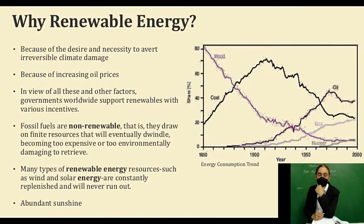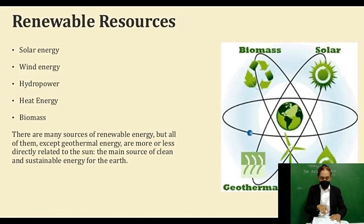Fossil fuels are non-renewable, that is, they draw on finite resources that will eventually dwindle, becoming too expensive or too environmentally damaging to retrieve. Many types of renewable energy resources, such as wind and solar energy, are constantly replenished and will never run out. That's why abundant sunshine can be used as renewable heat energy.